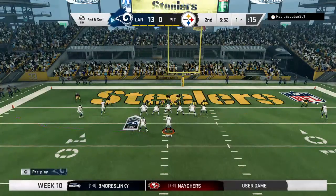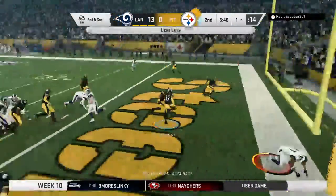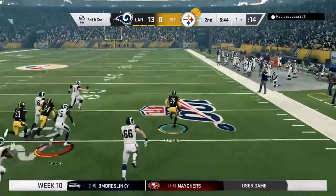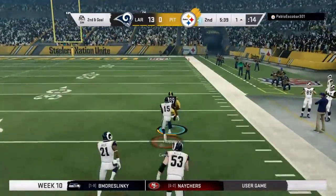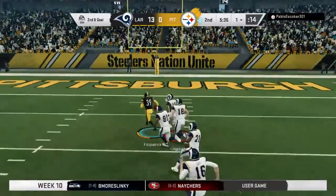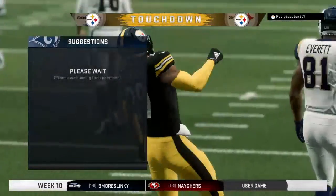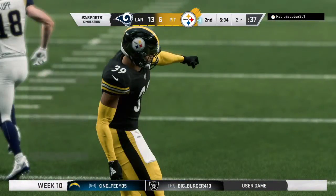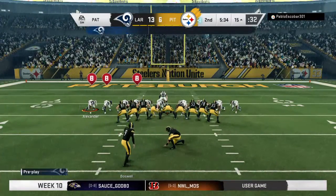Goff throwing again. And it'll be intercepted. Picked up by Minkah Fitzpatrick. And he's in for 6 and a Steeler touchdown. What you just saw there, first-round talent, 2nd year, even more success. A pick 6 for a touchdown.